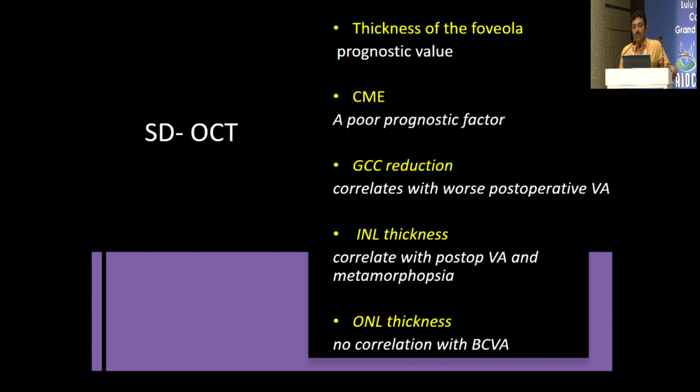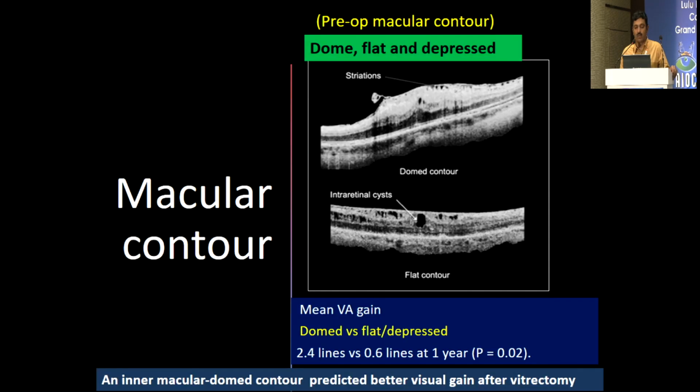On OCT, look at the thickness of the fovea. The cystoid macular edema, if it is present, is a poor prognostic factor. As we all know, post-ERM peeling, there will be a ganglion cell reduction, which tends to correlate with the worse post-op visual acuity sometimes. INL thickness correlates with post-op visual acuity. The outer nuclear thickness doesn't have any correlation with the best corrected visual acuity.